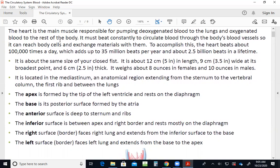To accomplish this, here's some pretty wild statistics. The heart beats about 100,000 times a day, adding up to about 35 million beats per year, and in a lifetime about 2.5 billion. It's an incredible number, considering, you extrapolate that out. That's a lot. So obviously, we all know this. Hearts are super, super important.